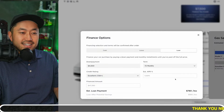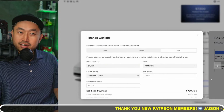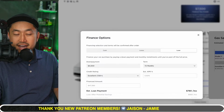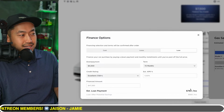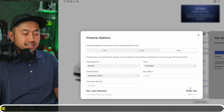There's now a new section on the loan portion of it. Of course, we don't recommend going through Tesla financing unless you are a first-time buyer, first-time auto loan person. Then that would make sense. Go through Tesla financing for an easier purchasing process.